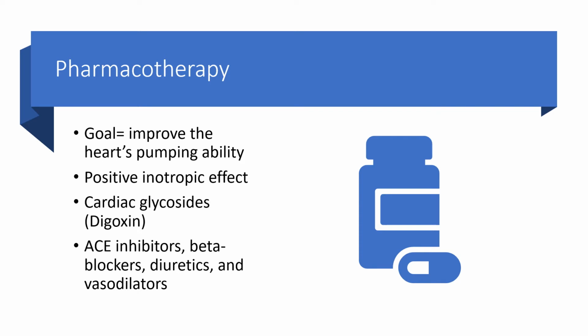The primary drugs used to exert a positive inotropic effect are the cardiac glycosides. The primary one I want you to know is digoxin. Dr. Nuzzo also mentioned this in cardiopulmonary today.